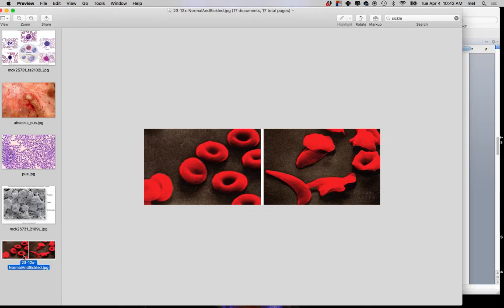Well, the answer is, funny enough, that these guys disproportionately died of malaria. And here's why. I'm going to draw a really bad picture of Africa. Ready? It's going to look like a chicken leg. It's Africa. Totally is.